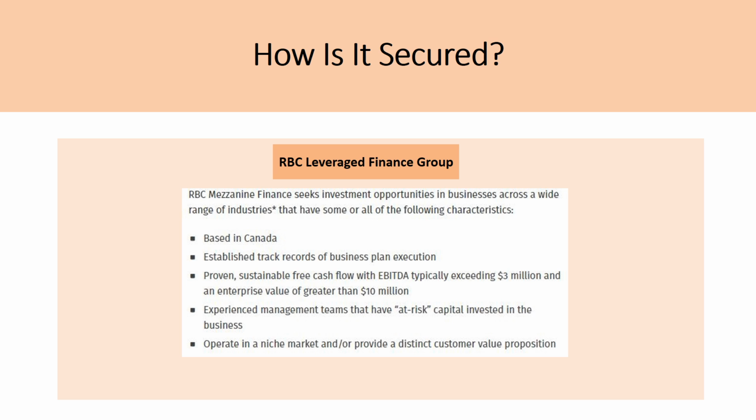So now, how is it secured? And so I took, even the next slide, I took a screenshot here. It's the RBC Leveraged Finance group. And I wanted to actually give you really what the banks themselves are communicating to any potential mezzanine buyers or kind of interested parties. And so, the RBC Mezzanine Finance seeks investment opportunities in businesses across a wide range of industries that have some or all of the following characteristics.